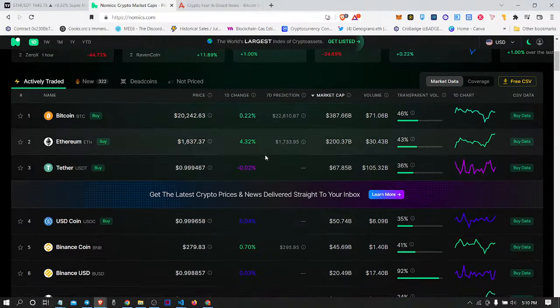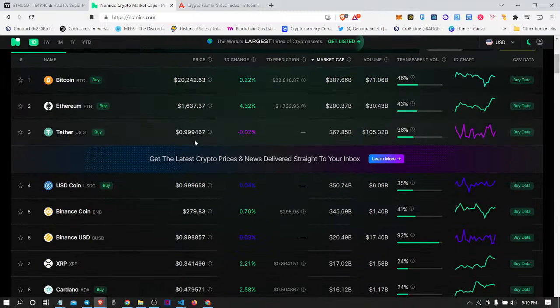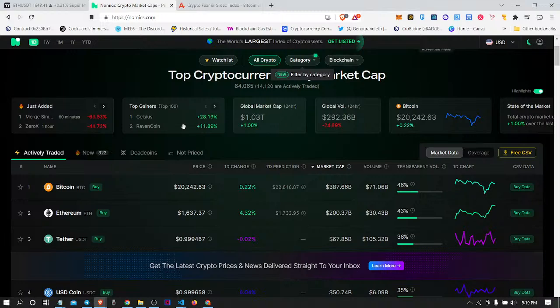But according to Nomics, we already went over the current prices for everything today. We do have Celsius up 28% on the day, and also Ravencoin up 11%. Ravencoin has been on fire this week. I'm not sure why. Maybe they have some news. And also you have Ethereum Classic, which is up about 10%. You have the global market cap for the last 24 hours at $1.03 trillion, and then the global volume at $292.36 billion, down about 24% on the day. And we already went over the Bitcoin price, $20,237.